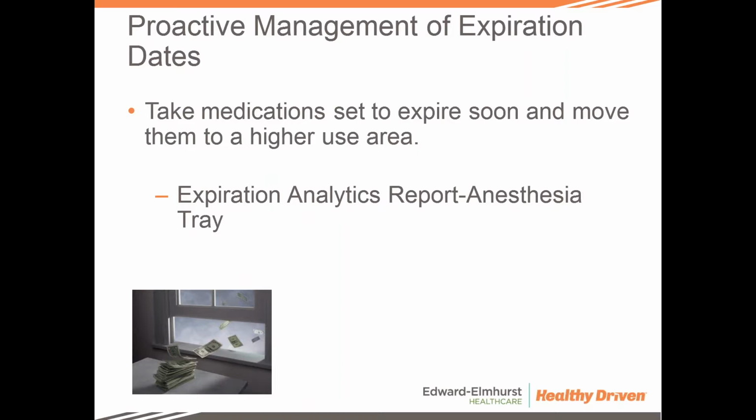So looking at drugs and not letting them expire, and reallocating them to a different place where they would be used and more useful, that's another way that we can use the data and the reports available through KitCheck to do that. And that's available using the expiration analytics report.